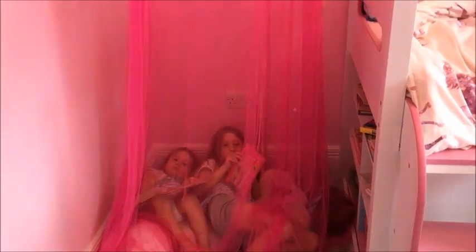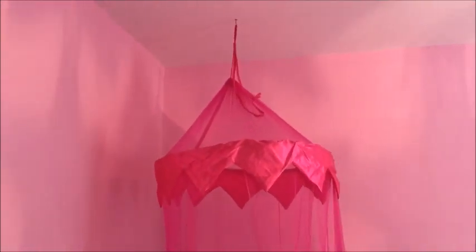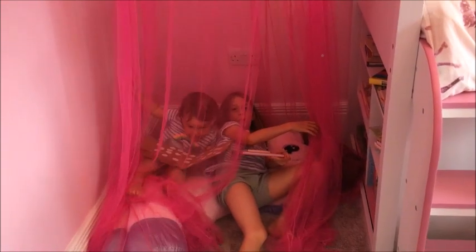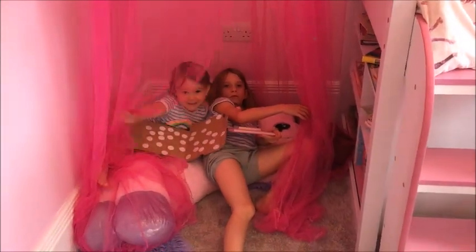This is the last corner of Esther's bedroom that we need to show you. This is her princess canopy, which we have decided, rather than using over a bed, to use to create a reading nook. Hello, you two.